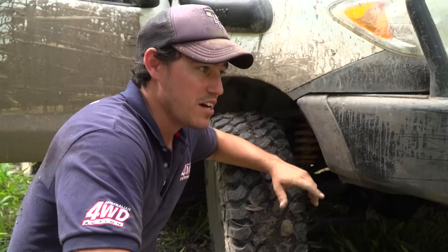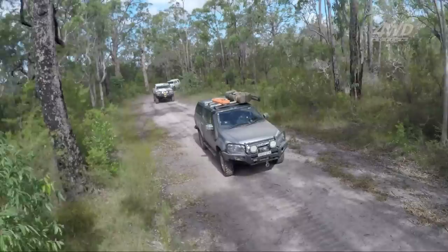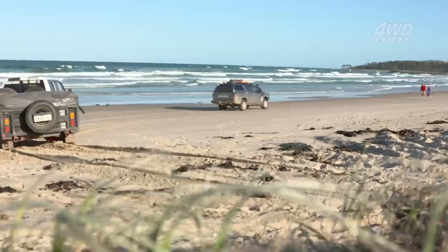That is good. Having got Lee back on the move, it's not much further until this track pops out near Wooli, and then it's a quick drive on the tar right down to the beach. Well, after all that, I'll tell you what, the beach is actually a pretty good sight. I think the first thing I'm going to do is get down and have a wash, mate, because I am covered in all sorts of Coffs Harbour mud.